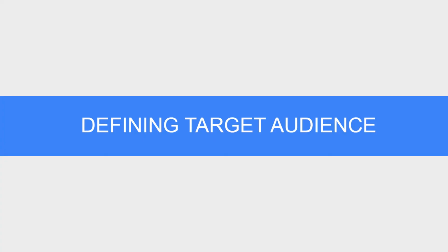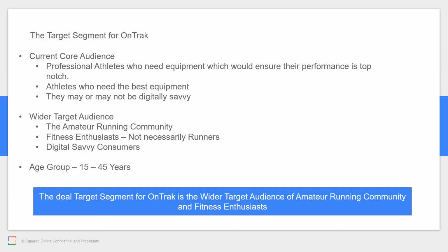Going forward, if we were to define the target audience for our new on-track, let's look at who they should be. I think given the increasing numbers, the growing amateur running community, and the fitness digital savvy enthusiasts in the age group of 15 to 45 would be a prime audience for on-track, in addition to its core audience.